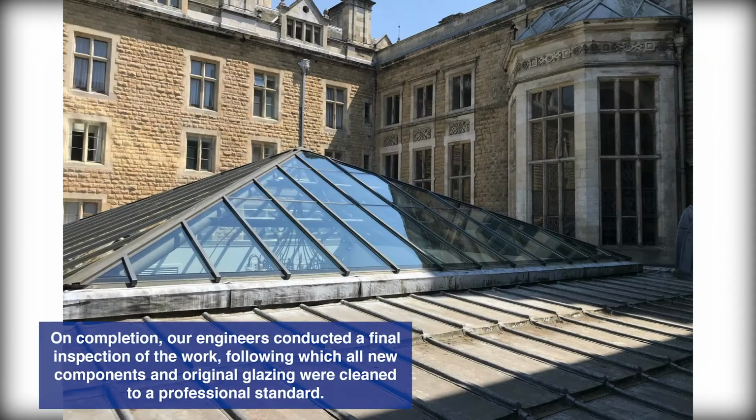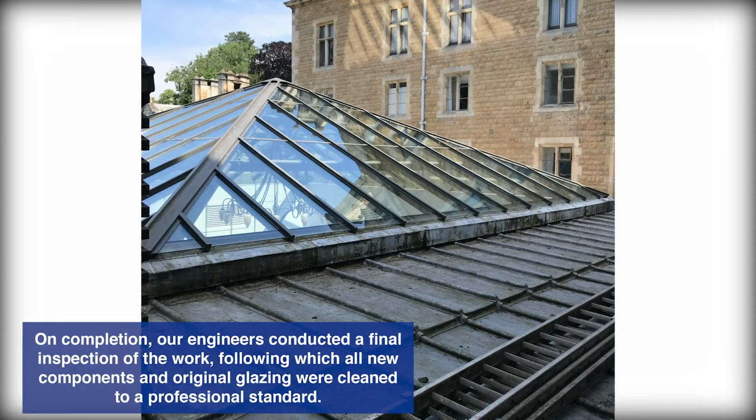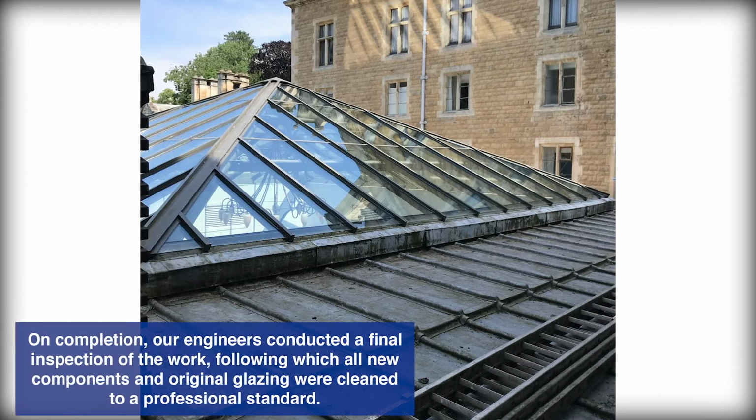On completion, our engineers conducted a final inspection of the work, following which all new components and original glazing were cleaned to a professional standard.